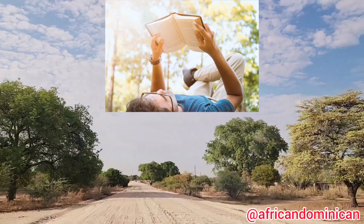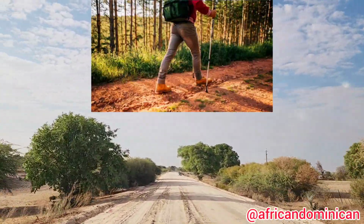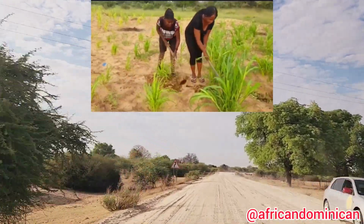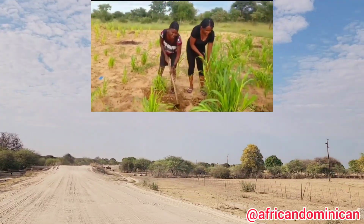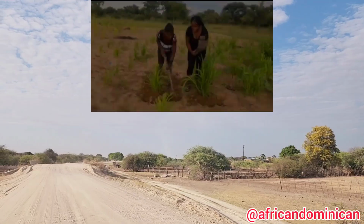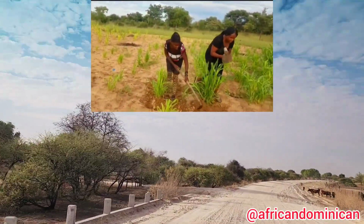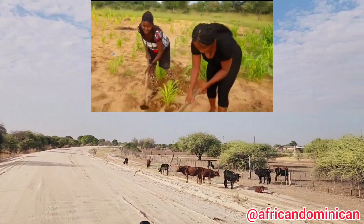You can bring lots of books to read. You can go for long walks, exercise. You can eat healthy, organic food. You can grow your own food. There's a lot of farming opportunities. And depending on which season you go, you can help with the farming, planting seeds. You can help with the harvesting season. You can help with the whole farming season, doing the whole shebang.